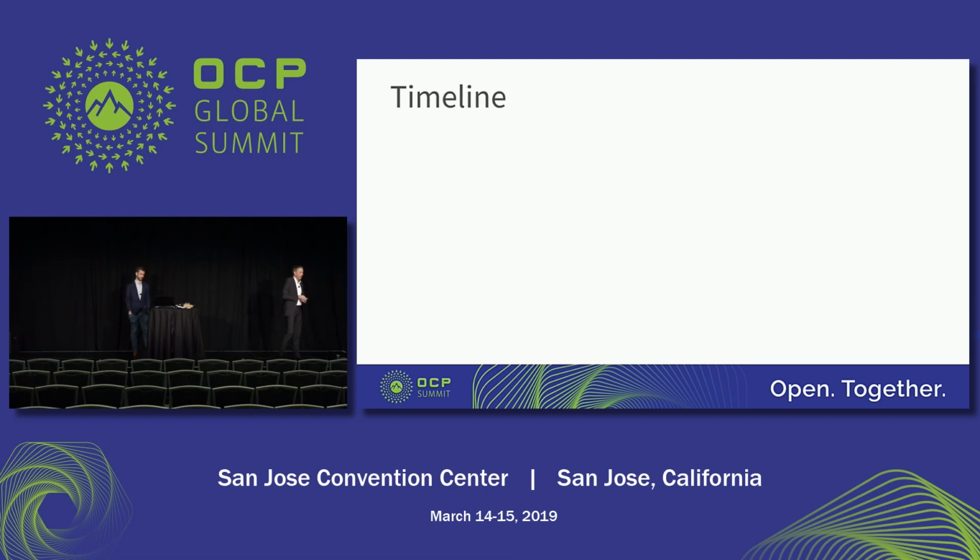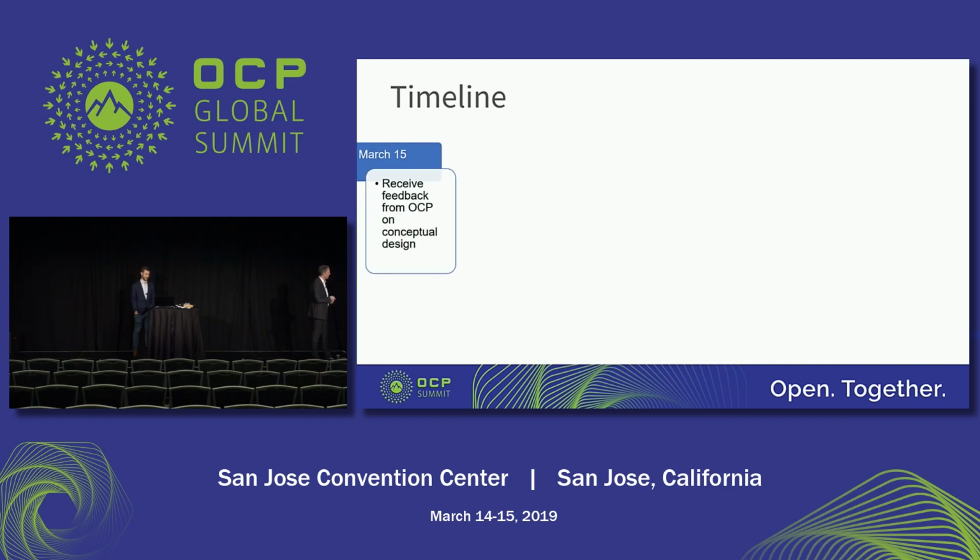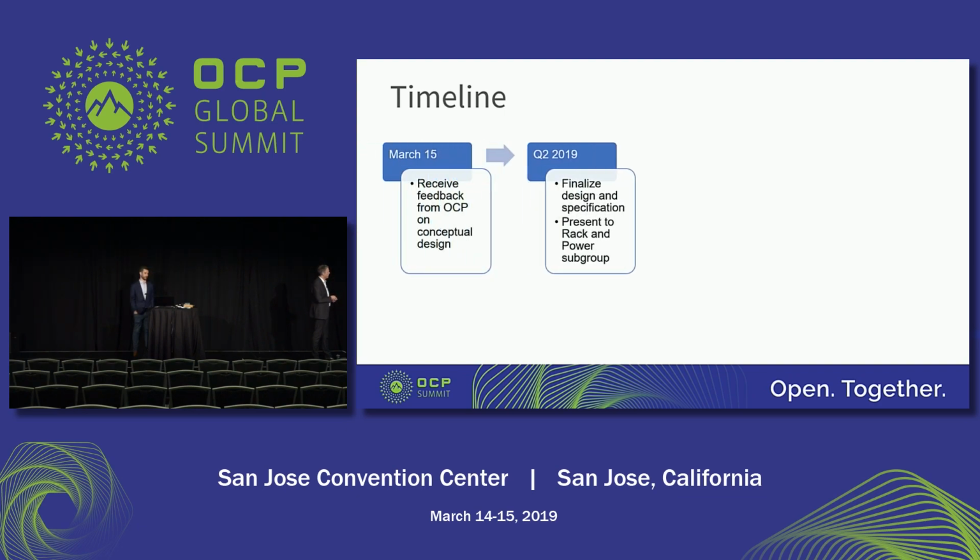Looking at the possible timeline, at the moment we have 3D printed samples, so we still are in the conceptual phase, and that's also part of the reason why we are here today. We wanted to discuss with you, get your feedback on this proposal, to make sure that everything which could come up as a future requirement is implemented into this design here. So hopefully we will get positive feedback here today.